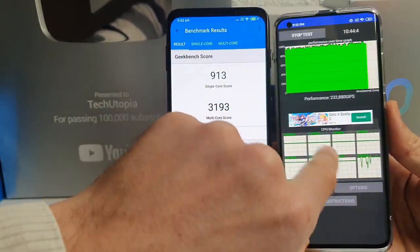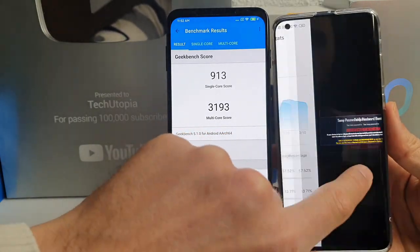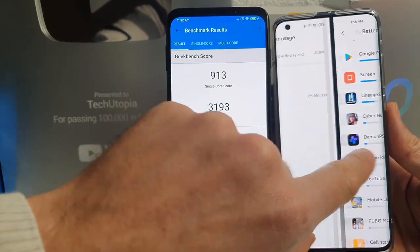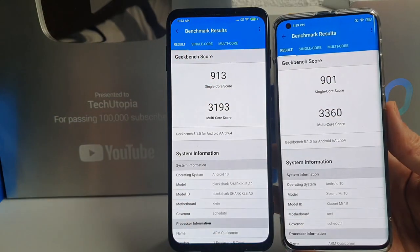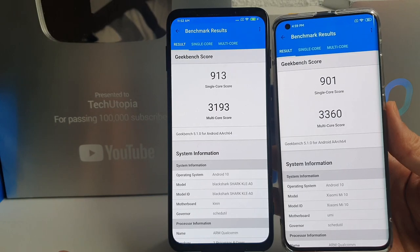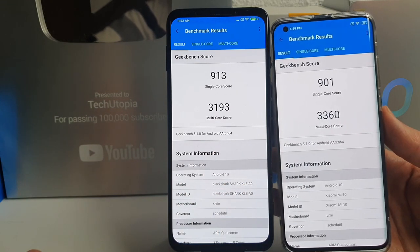Anyway, the Geekbench 5. Let me just go with the Mi 10. Where are you? Let me just find it. There you go. Hey, ninjas. So this is Black Shark 3 on the left side, Mi 10 on the right side, Android 10 on both of them, just MIUI versus Joy UI. And remember, yes, both of them are updated to the latest version.